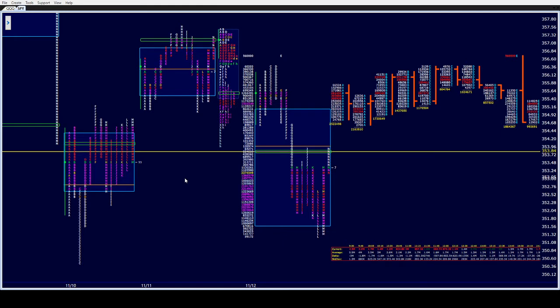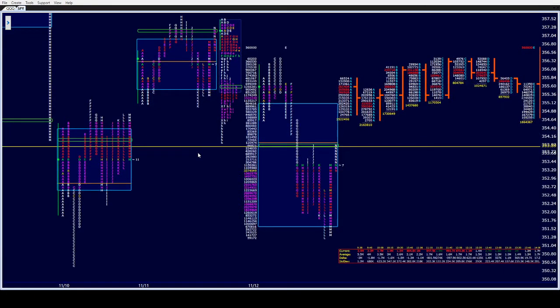I did take a long play initially in A when we got above the opening, trying to see if we would get some acceleration into M's range from yesterday. Didn't really happen. It was a small trade, but I made money on it. It wasn't bad, but nothing special.